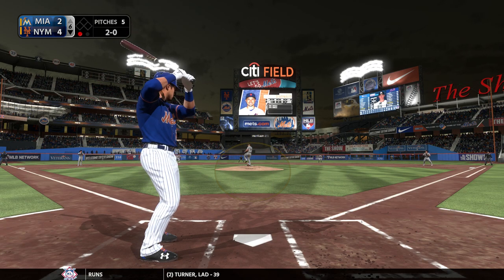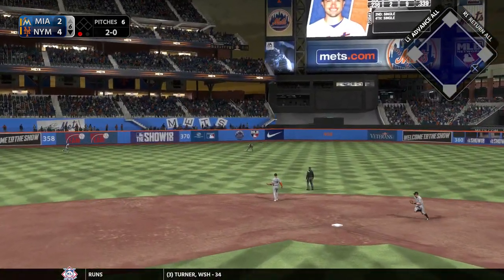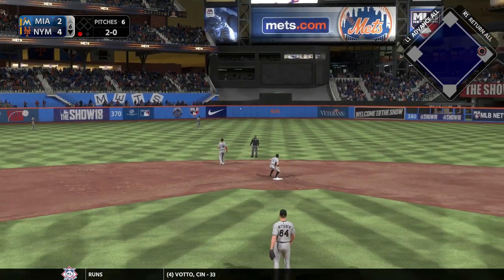The 2-0. Hit hard back up the middle. Oh, nice. Dirty, but he just got it hard enough. A base hit.